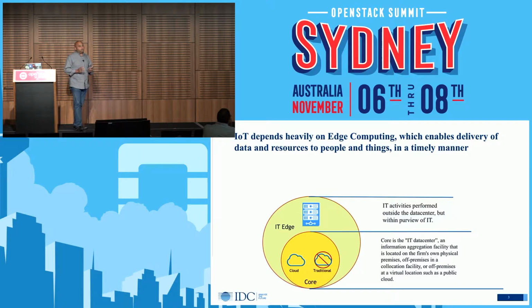Pre-IoT, much of the edge, as we knew it, was also called remote office, branch office, things that were outside of the main data center. I think it's best to reclassify or recast it as what is called the IT edge. And what that means is much of the activities that happen in this edge are still within the purview of IT, and IT essentially owns the governance and everything that goes on in that tier, if you will.